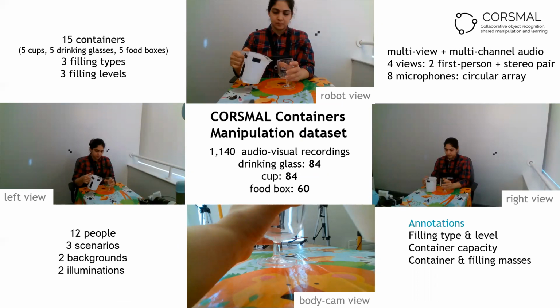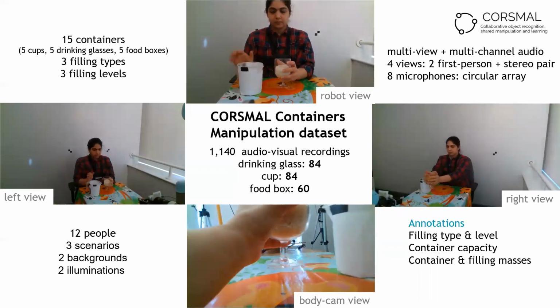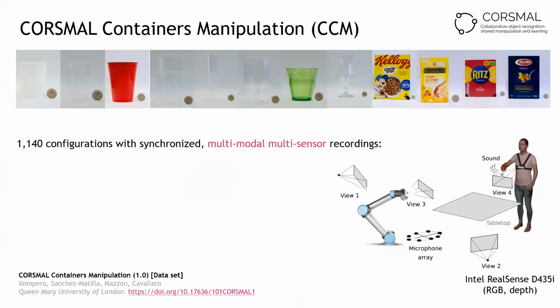CORSMAL containers manipulation is the reference dataset for the challenge and contains 1,140 audiovisual recordings of 12 people manipulating 15 different containers with 3 different types of content. The dataset was acquired with a multimodal, multi-sensor setup consisting of 4 RGBD cameras and a circular array of 8 microphones placed under the fixed robot view.